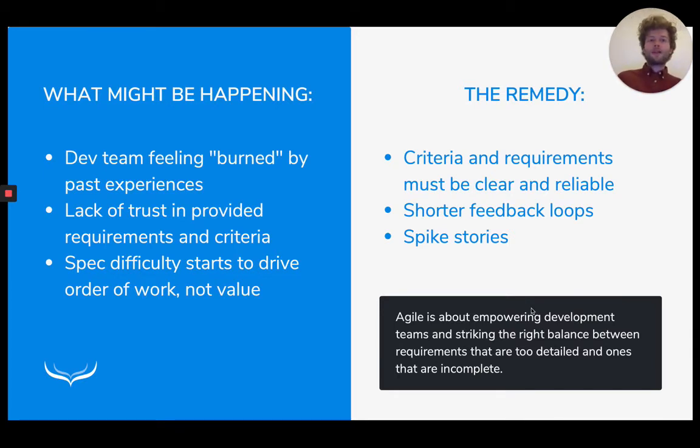But if you see that the spec difficulty starts to become the main factor or even the only factor in prioritization, then you are not able to perform your job anymore. On the other hand, you try to provide those specs and it seems like it's not helping the process. And actually, from what I learned, the remedy may be slightly different than providing those specs.